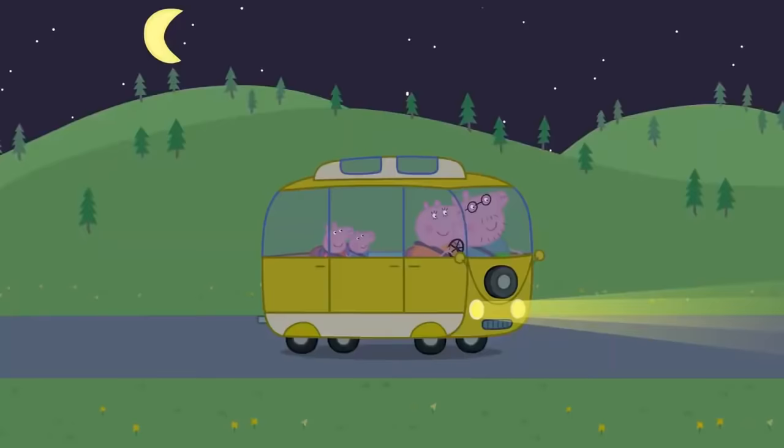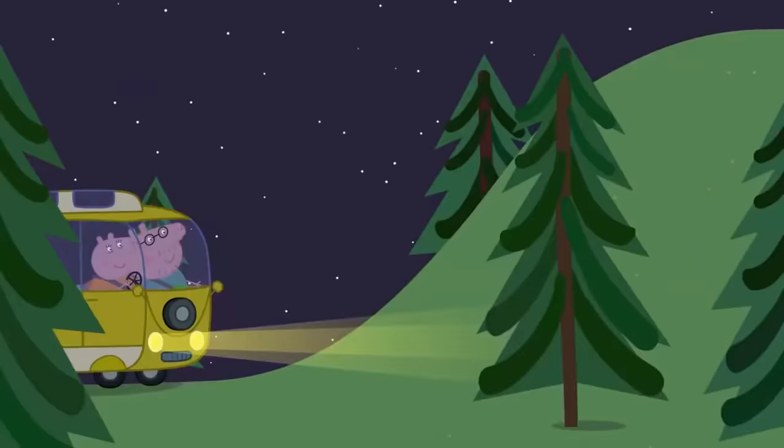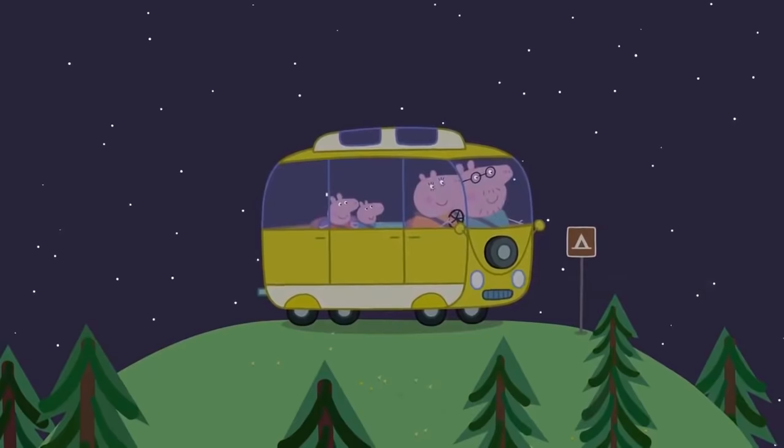Are we nearly there yet? Just up the next hill. You have reached your destination. Hooray! Time for bed.